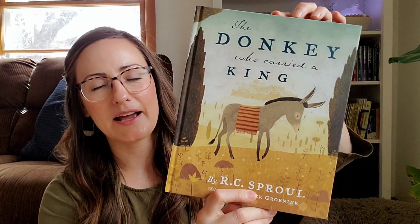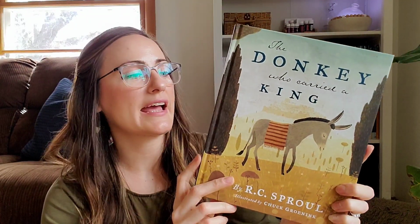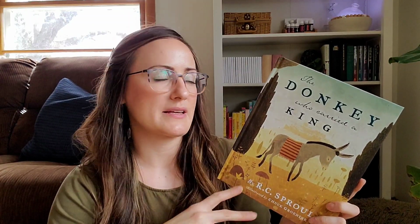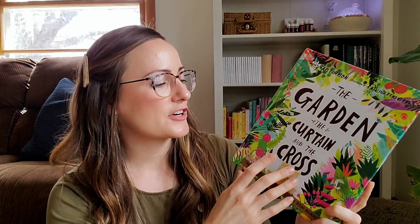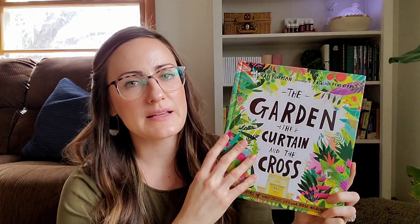Okay, this one I purchased a couple years ago, and it's definitely worth the investment. This is called The Donkey Who Carried a King, and it has a really good story to it as well, but takes a different way of approaching the Easter message. And this one too, I would give it 5 stars. This is The Garden, the Curtain, and the Cross. It explains the Easter message in a child form.